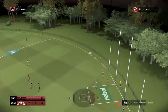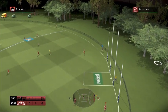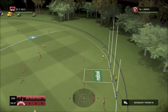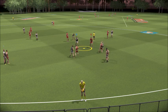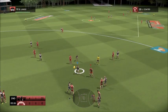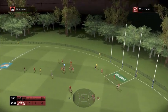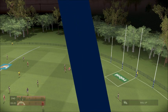What's he got on offer? Off the side of the boot and out on the full. Uses the non-preferred. Not a great kick. And the umpire will throw it back. Gary, what have you noticed down at ground level? The Magpies have made some mistakes, but they haven't been deterred. They just keep creating opportunities. Dixon, that's a bruising tackle. The umpire will have it.